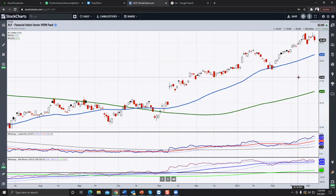So what you want to see before you get involved in this is some price to make sense. Again, using that 10% rule from the reversal, that means we could see a move, let's say under 30. That would be, or around 30. I would love to see this down to around the 50-day moving average.